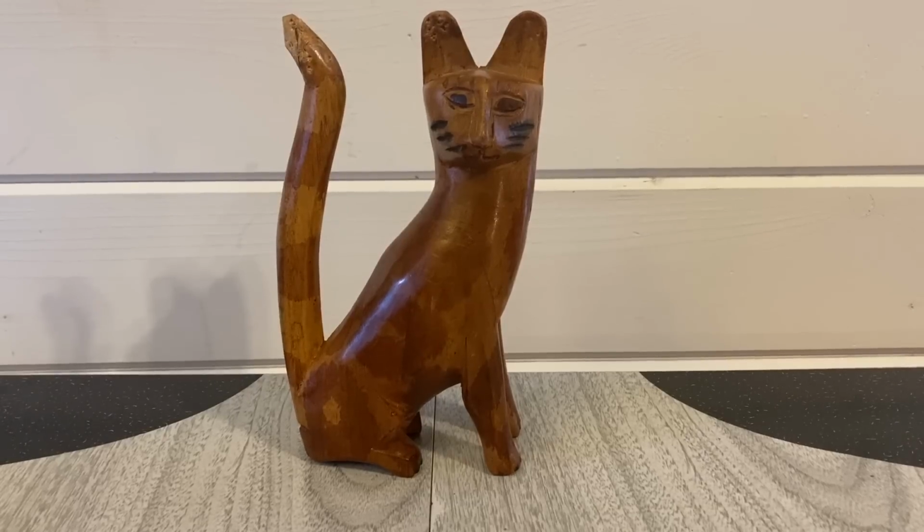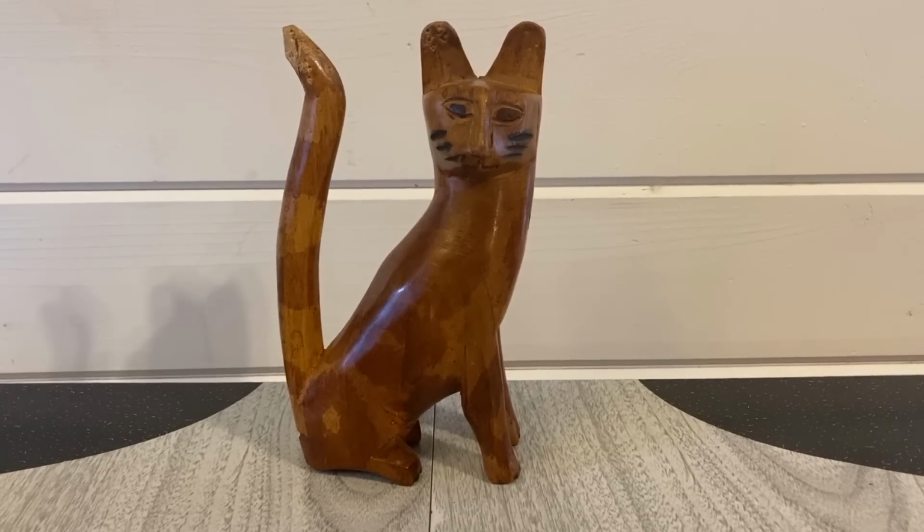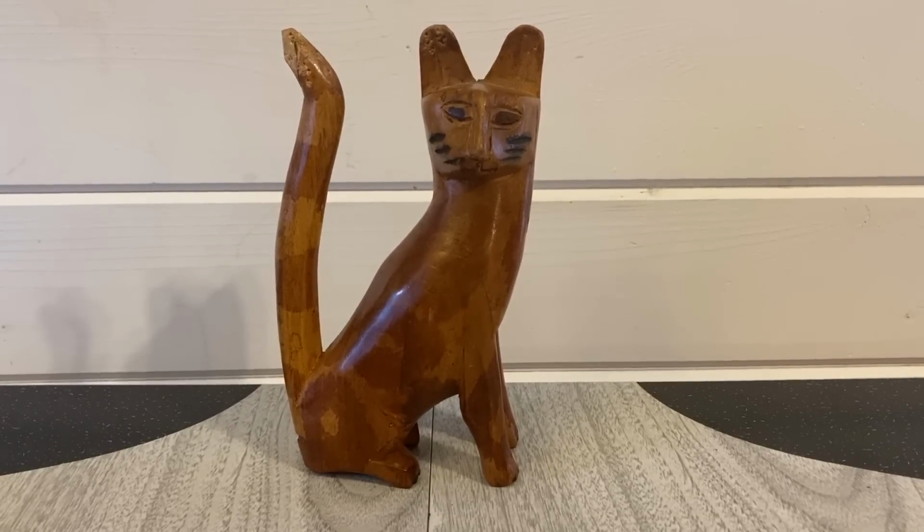So I think I'm gonna sand it down and see if I can stain it and seal it a little bit before I list it. And I think it will go pretty good. I mean, if I can get it looking okay, I think I should be able to get at least $35 for it. Folk art stuff like this goes for good money. So I just didn't wanna pass them up.